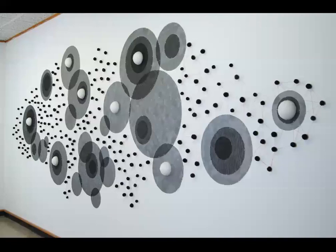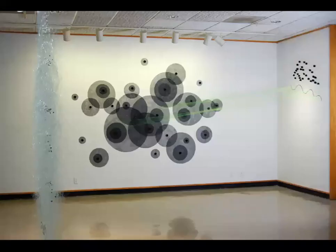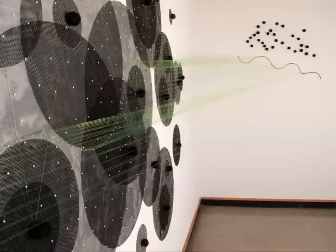And this is another wall installation I did there at the university. And there's a couple more. And that's a more detailed shot of the piece that was on the right in the last slide.